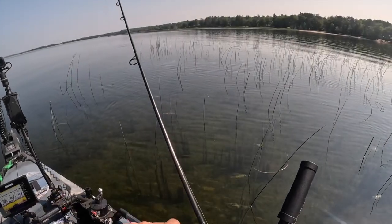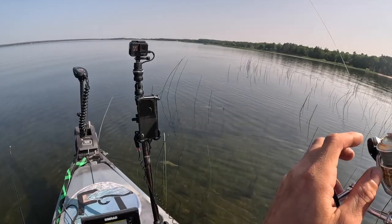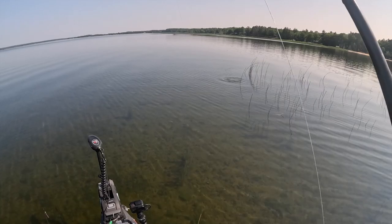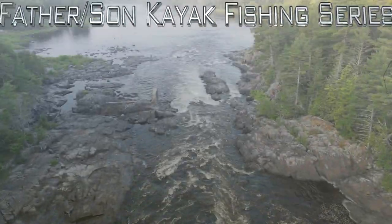Nice little point to the reeds here. Hoping... oh, there's a bite. Oh, okay. This is a big fish. This is a big one. Right off that point. Look at that fish. Oh, look at the other bass right by it. Okay. Oh, there's some big ones chasing it.